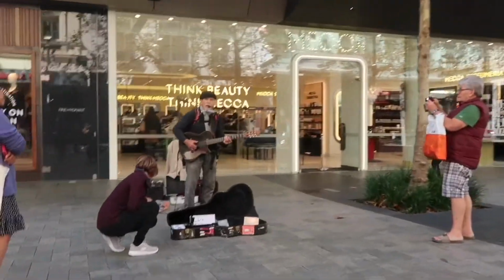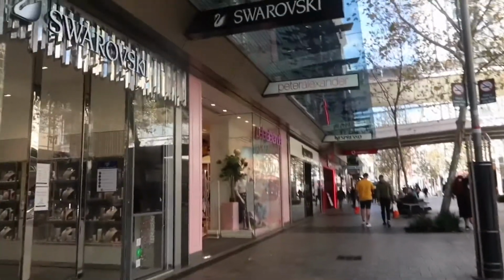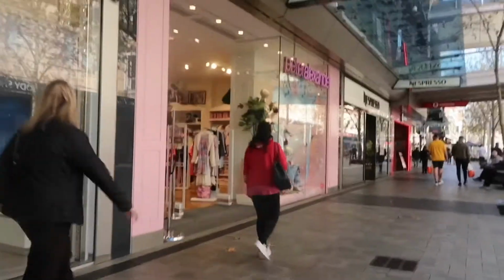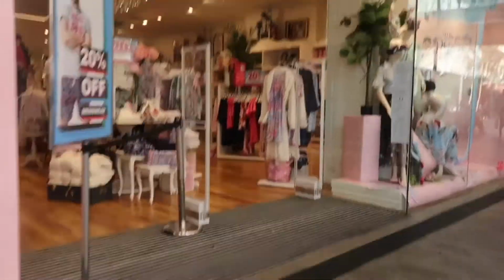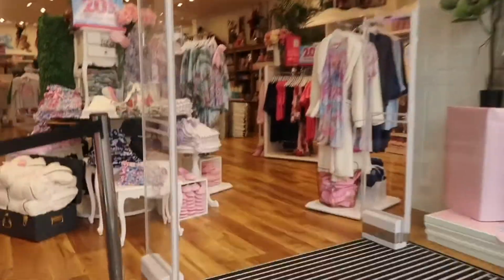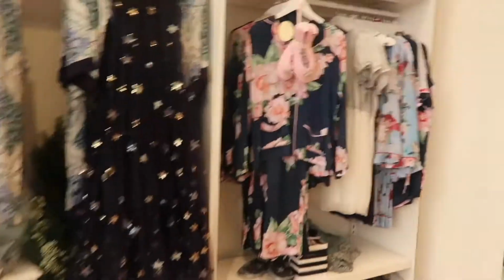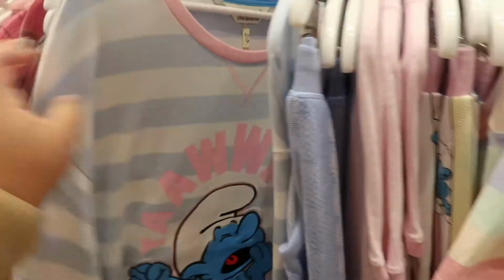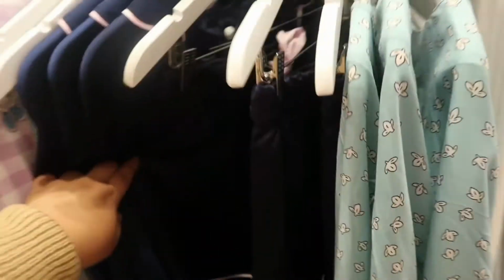Oh yes, I can't believe I'm just walking past Mecca, and now I think I'm heading to Peter Alexander, which is one of my favorite shops as well. It's a very girly and nice pajama shop, so if you want some nice comfortable pajamas, go check this one out. Every time I go to the shop, I feel so comfortable, and I really love the styles and the feel of their pajamas. So in this pandemic, you can never wear enough pajamas.